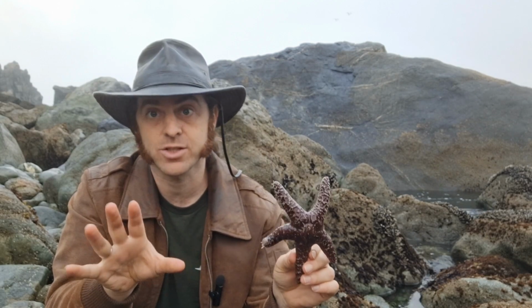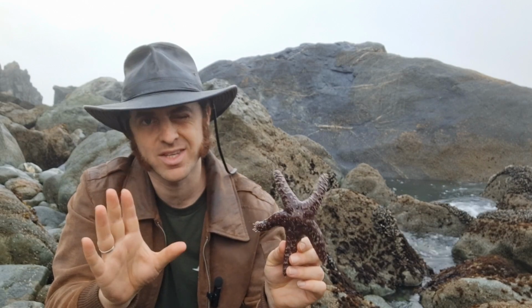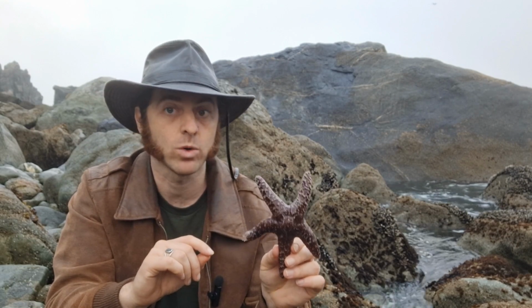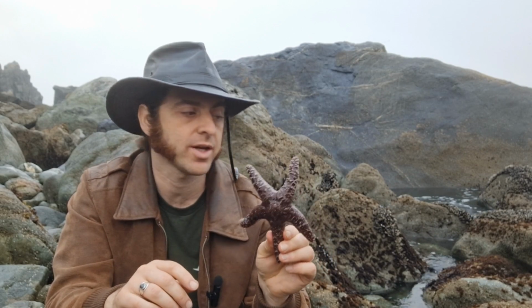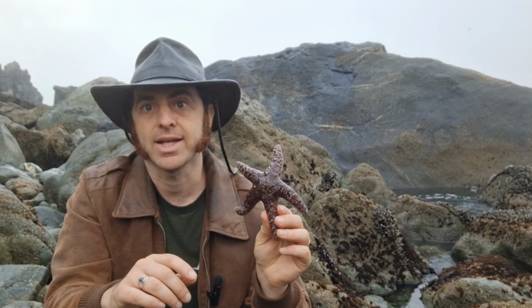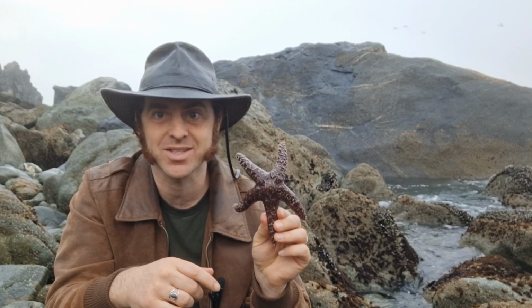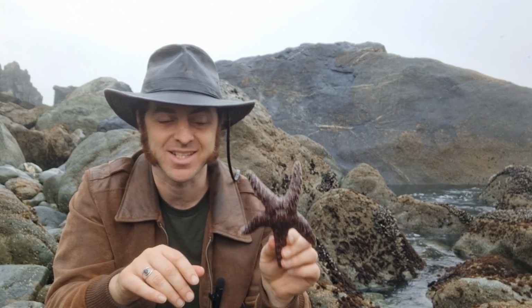Now, there are some 6-rayed sea stars out there. They're cool, weird little exceptions. So this isn't a perfect rule, but by and large, pentaradial symmetry seems to hold pretty true. And not only of stars, but also the other echinoderms. So think urchins and sea cucumbers and other creatures that are in this same group. Pentaradial symmetry. Very unusual body plan that these guys display.